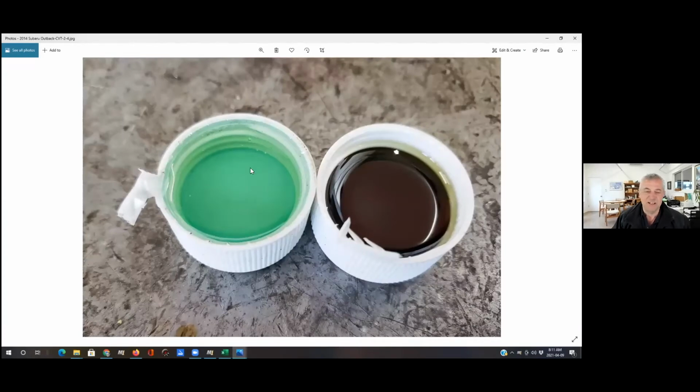Now, unfortunately, this has a little green seal at the bottom, so the fluid's not green. I didn't have a clear cap, so I just poured it in here. But this fluid is clear, and this is brown. You can't even see the green bottom of the cap seal. So that's kind of the difference.